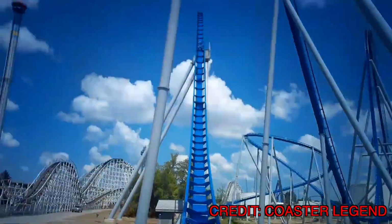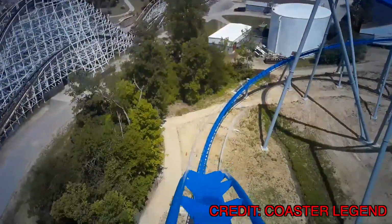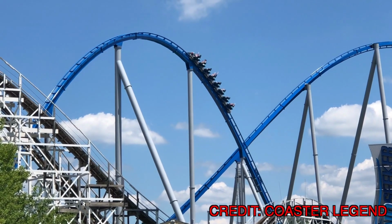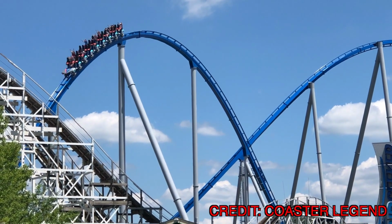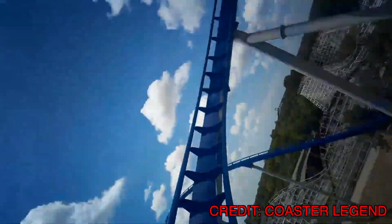Then you fly into a bigger airtime hill, which gives you some great floater airtime. What's cool about this ride is you get floater and ejector airtime. Not much of either, but you do get both, which is really nice. Then you go right into a helix, which is really fun and kind of forceful.